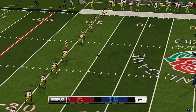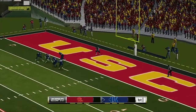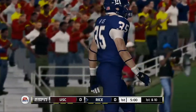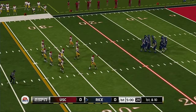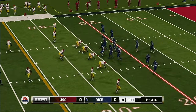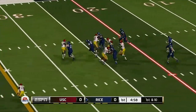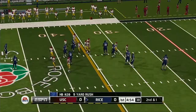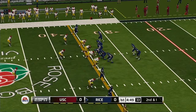We're ready to get this one underway as the teams have lined up for the opening kick. Nice kick, plenty of distance, and it goes into the end zone, down for a touchback. Now the offense gets ready to take their first crack at it. And down he goes, right around the 34. That brings in second and nine.